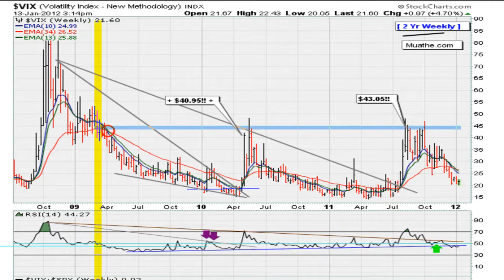Now take a look at VIX. VIX is broken here with this crossover of the moving averages, like I've been talking about for a couple of weeks, but we see that now the VIX is trying to put a recovery formation on its weekly RSI with this double top formation, double bottom formation. So that might be where it starts to repair the chart.